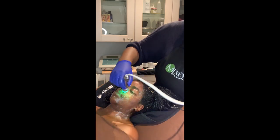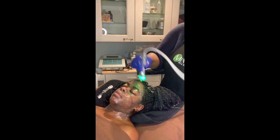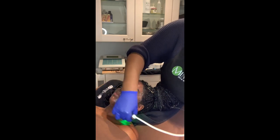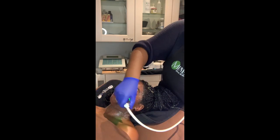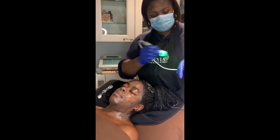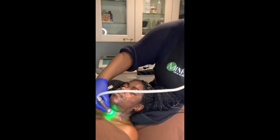These are all galvanic wands. That sounds fancy. So it really helps for lifting the skin, boosting collagen. You feel this one warming up? It feels warm. I'm not sure if the warm I'm feeling is just from going over my face or if the machine's actually warm. No, I feel a little warmth actually. When you lifted it, I felt it.